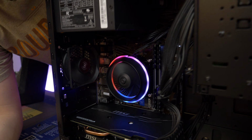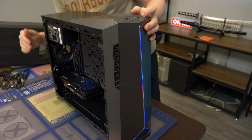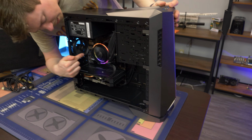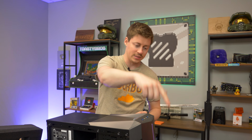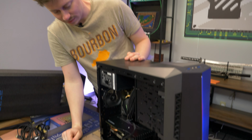And look at that. Looks like RGB wise it's just the fan, and then, oh, look at that. We got some RGB, but I think it only changes. Yeah, I think that's separate. I think it's 3-pin ARGB, and then this is on its own thing. So you have to customize both of them separately, but not a big deal.